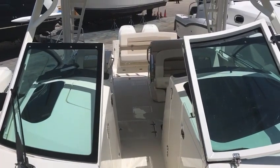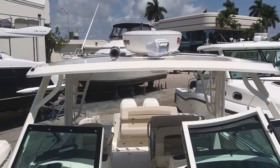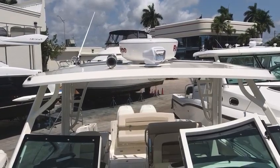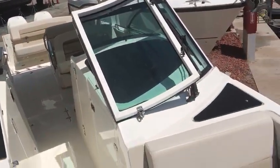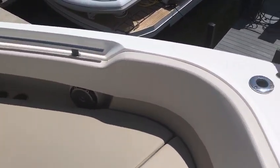Good afternoon, Mike Ehrlich with MarineMax coming to you from this beautiful 2018 Boston Whaler 320 Vantage. Looking at the hardtop there with the optional hatches, the spotlight, the closed dome radar. Beautiful big seating area up front, USB ports, speakers, cup holders.